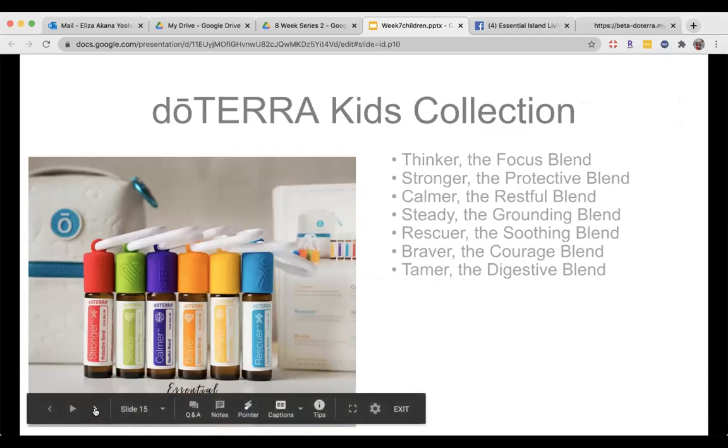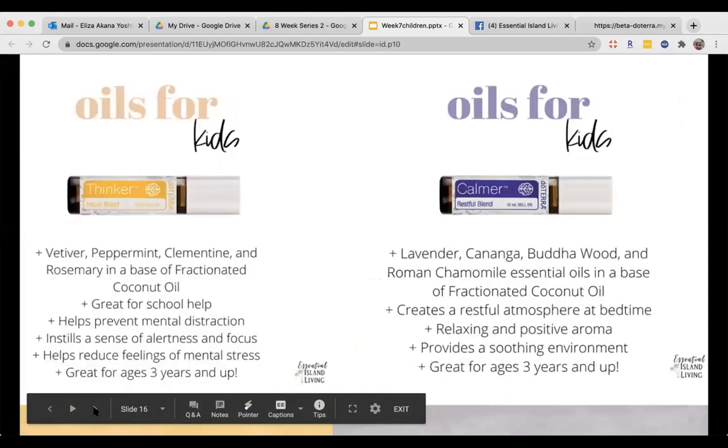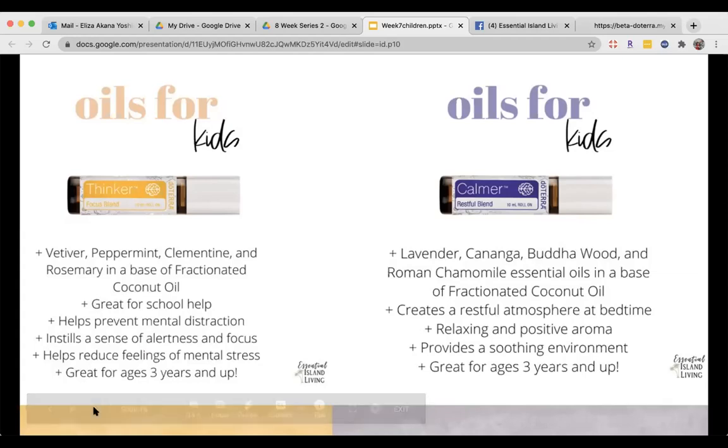So I'm going to go ahead and take you guys through the kids collection real quick. If you're not familiar, if you are, we'll just kind of recap. So Thinker is such a great blend. This is our focus blend. And I absolutely love the smell of Thinker. Vetiver, super calming, but also then we have that peppermint, which is a little uplifting, clementine. So we got our mints and our citruses. And then we also have our rosemary, which really helps to promote focus and concentration.